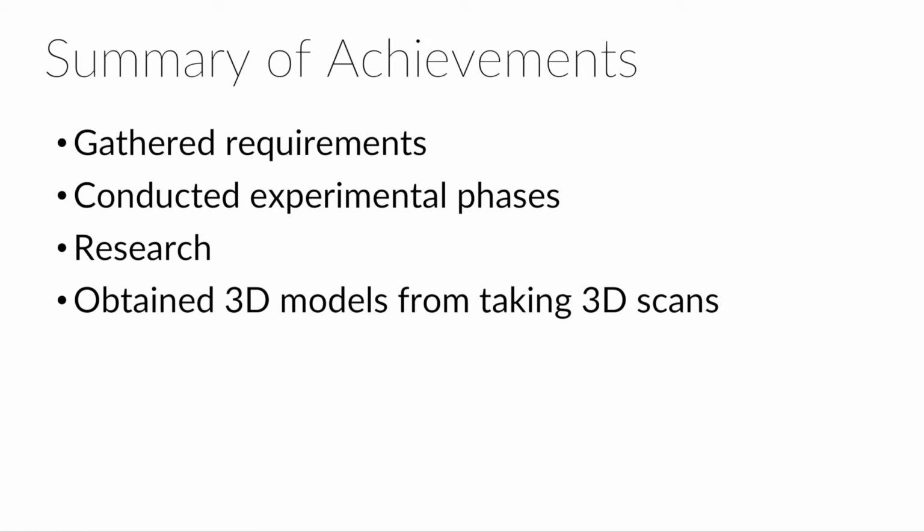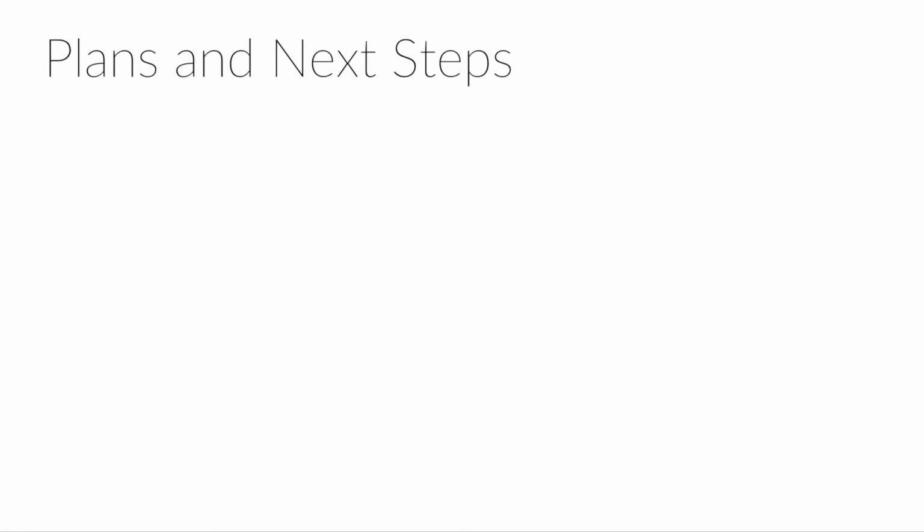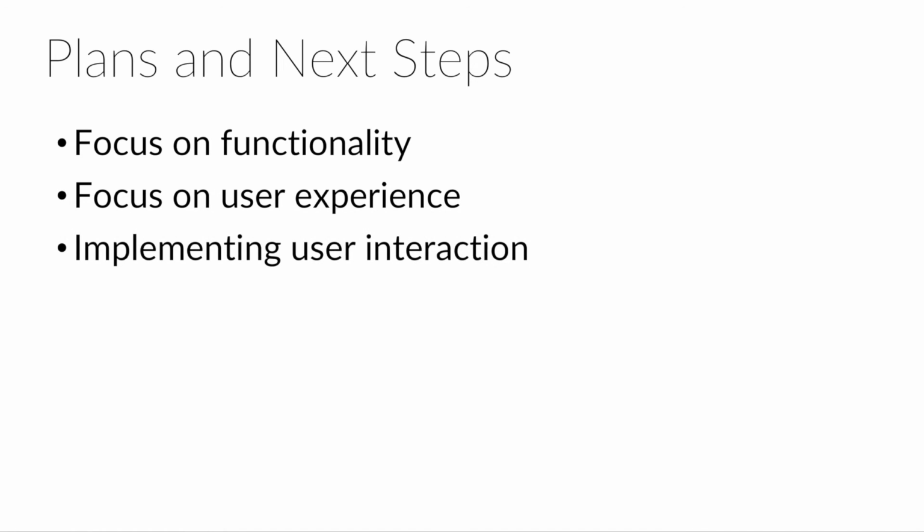We've succeeded in obtaining 3D models of clothing by using a 3D scanner and then importing them into Unity. And we've set up a user interface to navigate through the application. For the next stages of the development, we are going to focus on the functionality of the 3D clothing and implementing user interaction with the garments. We would also like to add a sense of spatial mapping into our application so that it is more realistic and fits the brief better.